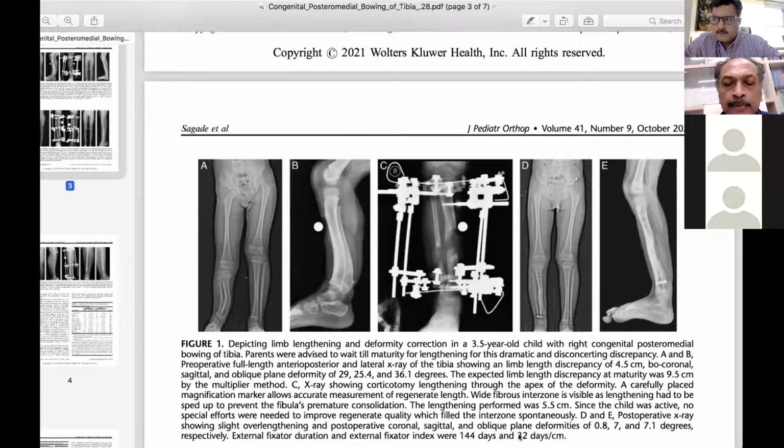And proper tensioning techniques, looking at the stability of fixation, the regenerate bone itself gives a clue that the fixation is stable or not, and things like that. But you can get good fixation with pediatric half pins, because I don't use thin wires.